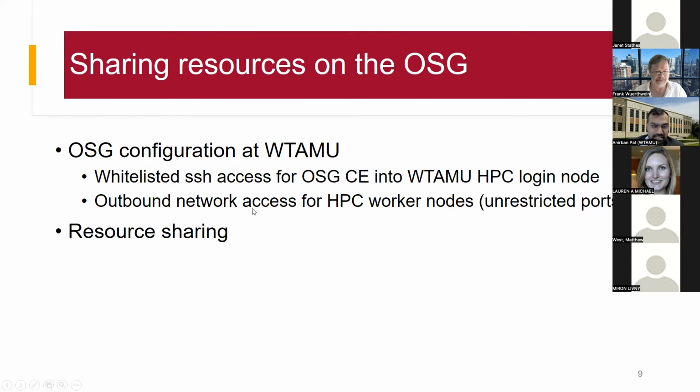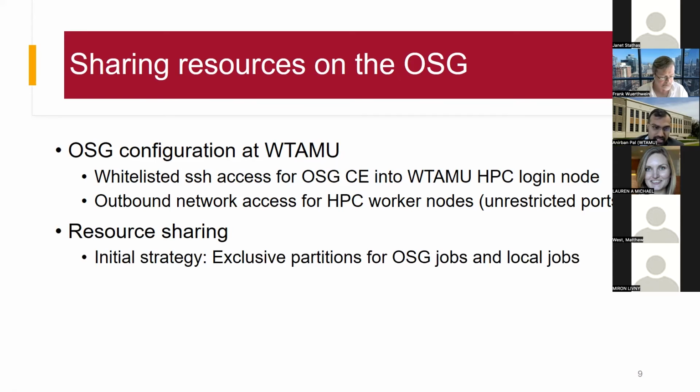With respect to resource sharing, our initial strategy so far has been to have exclusive partitions for OSG and for local jobs.